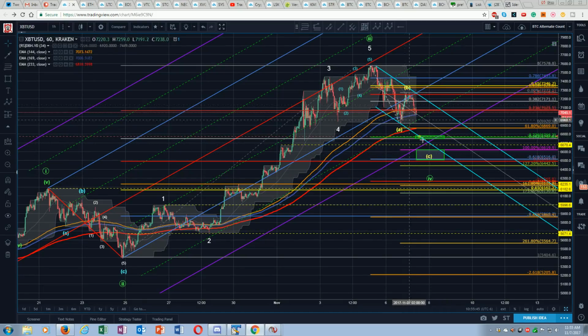If you find yourself there and you see additional confluence, maybe it's the RSI starting to turn, or you're getting a noticeable price reaction out of that support zone, you can be prepared to pull the trigger and get on that trade. If you see good movement out, then you can be fairly quick to reduce your risk.